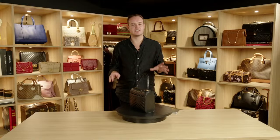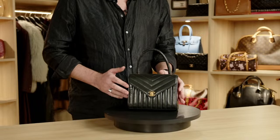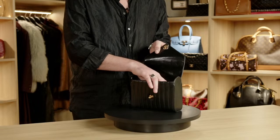And I love it because you have these hard sides here. Very, very sturdy bag. Like, I'm pressing inwards and it won't even come inwards. It's fabulous. But look, chevron with the vertical quilt makes it just slightly different. It's a classic, but still slightly different in it. So I'm creasing underneath. Now remember, guys, that does happen with all flap bags over time. Beautiful.